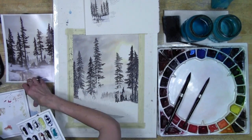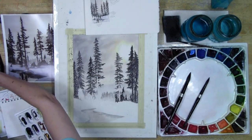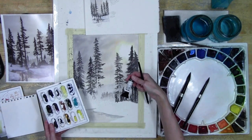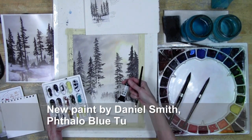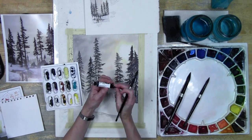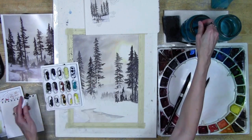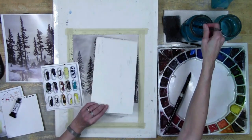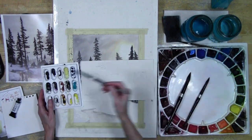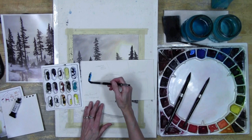And then before we do that, I was sent a paint from Daniel Smith that is the phthalo blue turquoise, and I believe it's a new pigment. I couldn't find any information on it yet. The pigment itself is PB16, and so I wanted to just do a quick example of what it looks like and then show it compared to a couple of my other pigments.